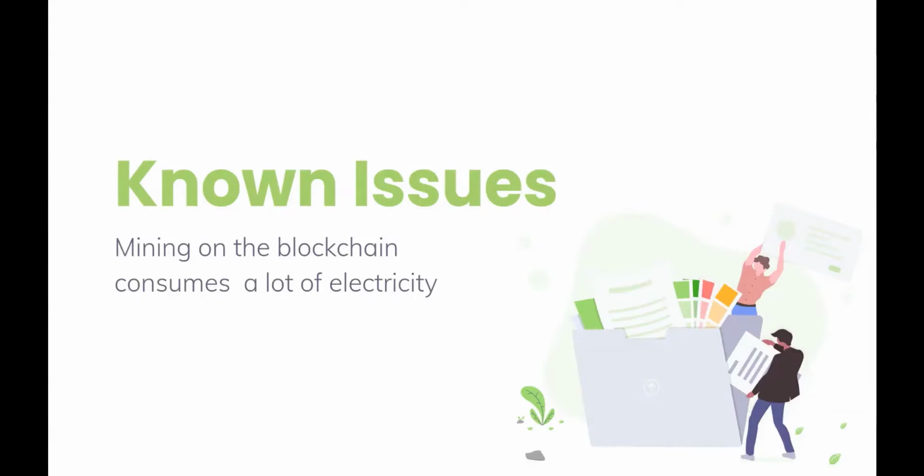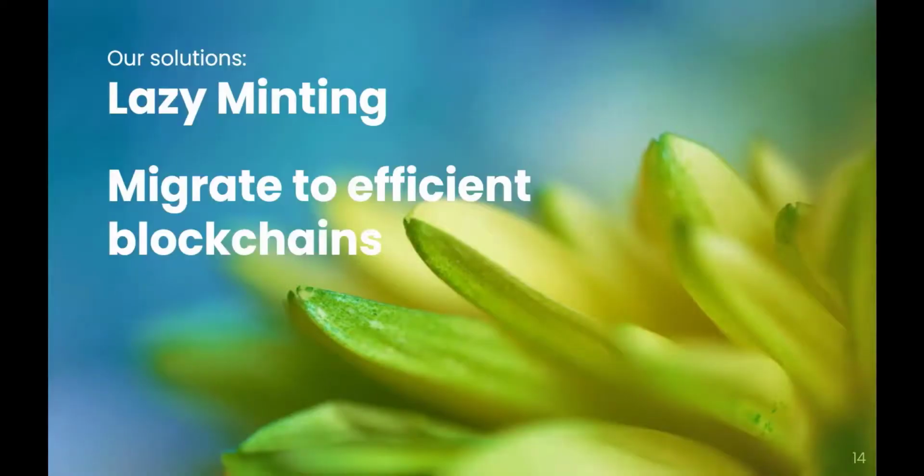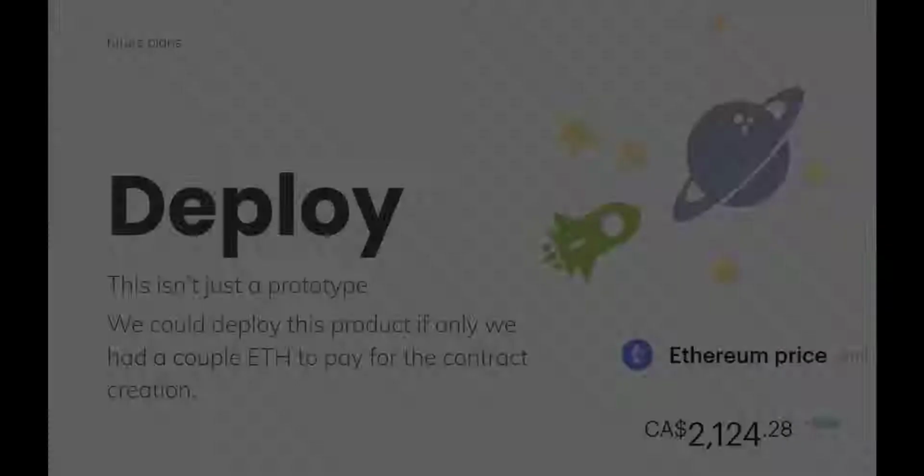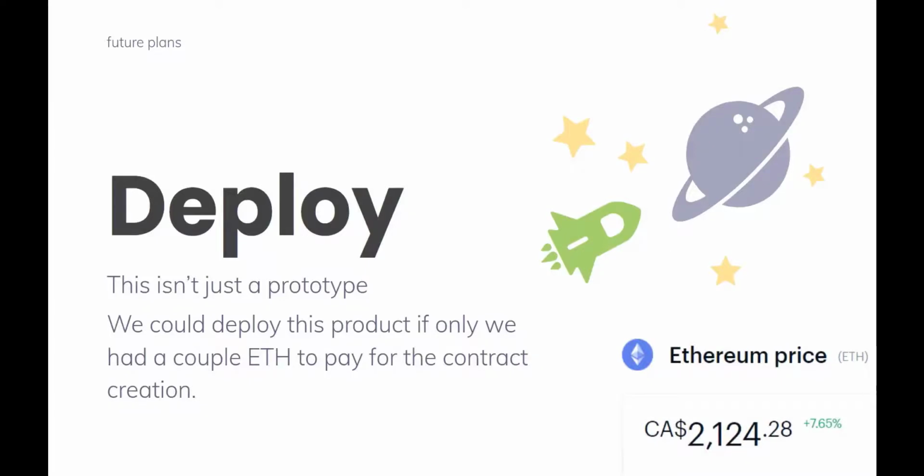There are some known issues about mining on the blockchain in that it consumes a lot of electricity. To combat this, we used lazy mining, only minting tokens when they are bought and never ahead of time. And in the future, we plan to move to alternative blockchain networks that are more efficient and consume less power. So here are some of our future plans, but the most exciting one is to actually deploy it. This isn't just a prototype.